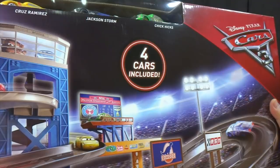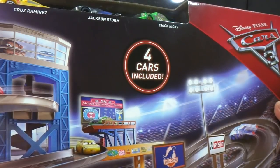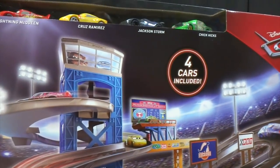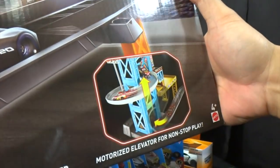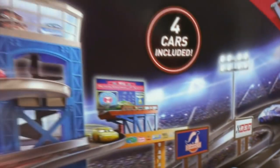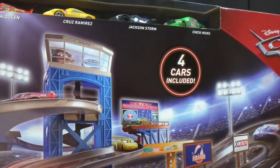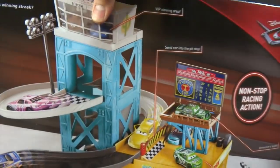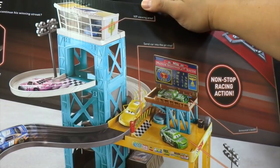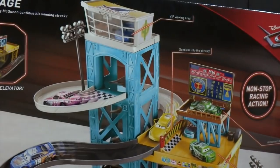Alright, so this is the Piston Cup Motorized Garage. We won't be opening this one up today. We'll open it up on Jonah's other channel, Jonah's Garage, because we don't have double D batteries today. So this is pretty cool. It's a motorized elevator. It just keeps sending the cars back up and down and going around. Could run it for hours. Hours. And it runs on two D batteries. Make sure they're alkaline for the most power.